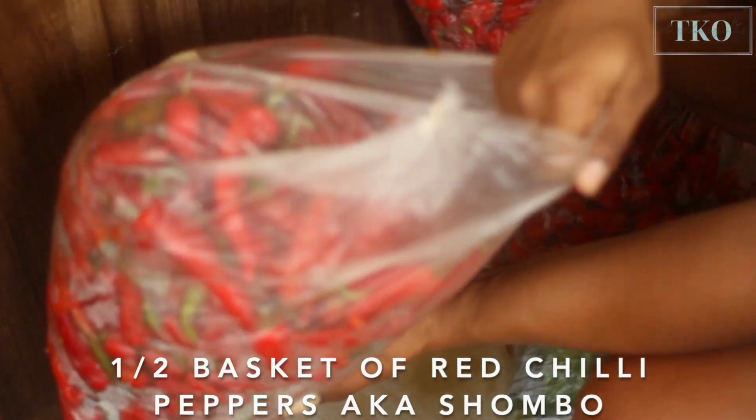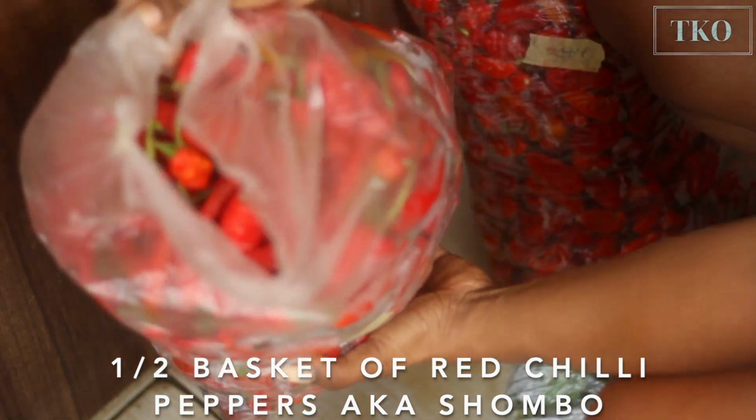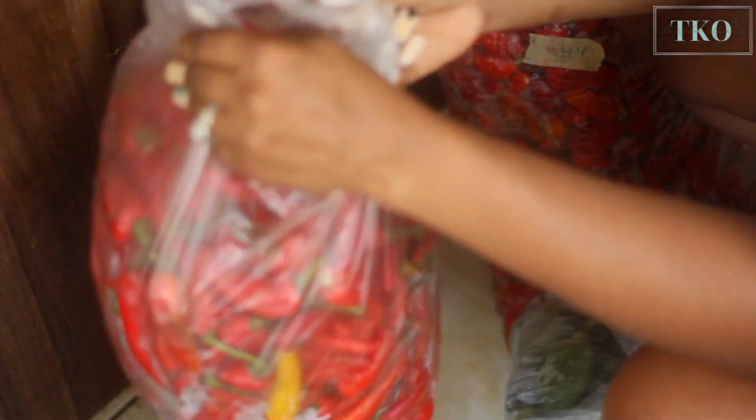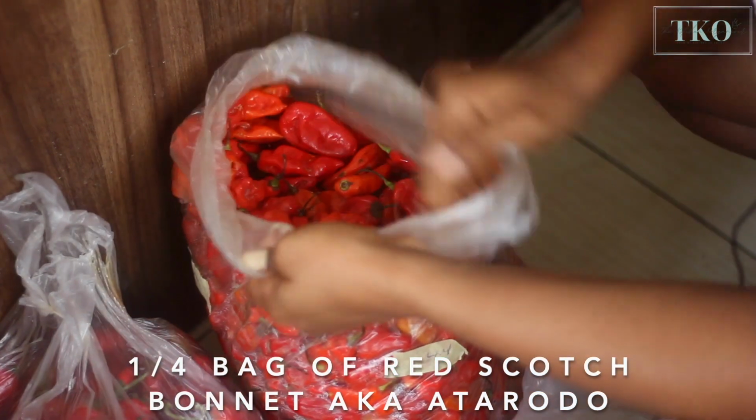Then I got half a basket of shombo, and it shocked me that shombo was actually more expensive than tatashe, because for half a bag or basket, that's what I got. It's not a small bag, but it's smaller than the tatashe.